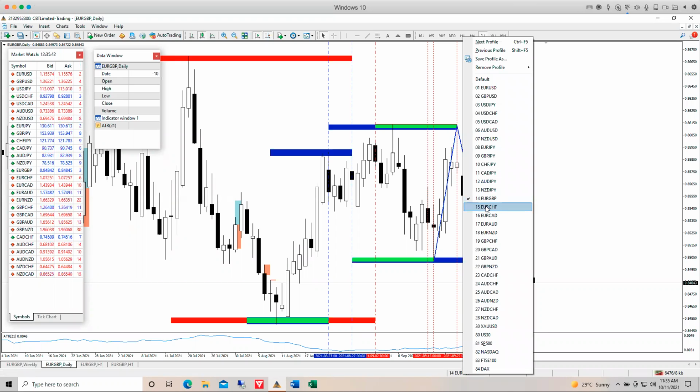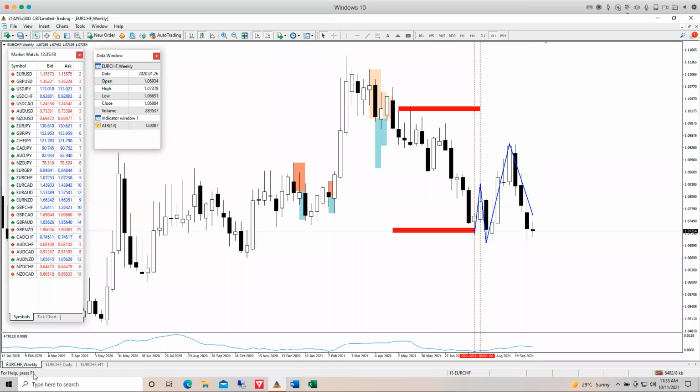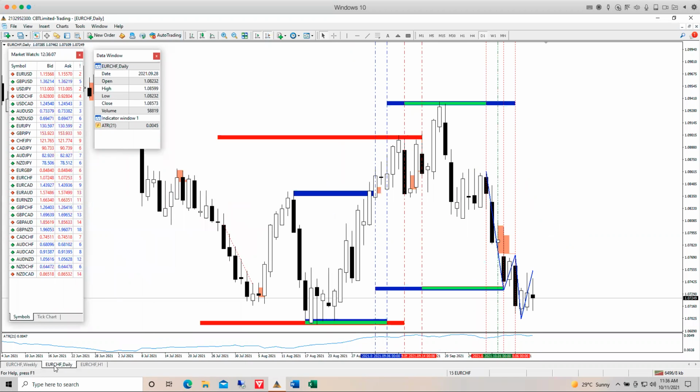Dropping down to Euro Swiss. So again, you can see how we've had the test. There's certainly been some Swiss franc strength for a while, as you can see, against its main trading partner, the euro here, and testing that support level, our 4-wave channel support level at the moment. Nothing else to look at.